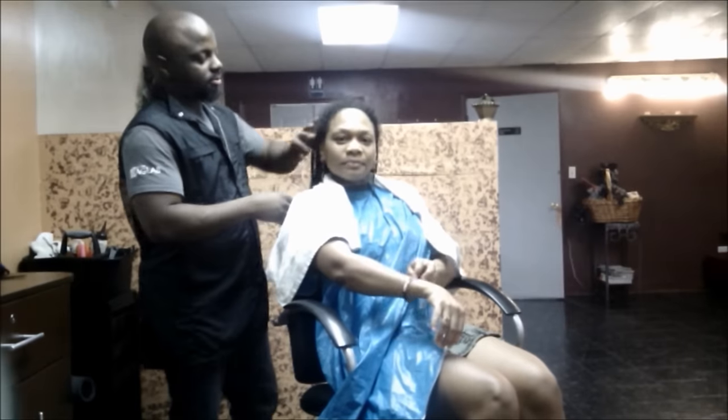Which y'all will see that. I got my hair retwisted. It's going crazy. And then he had put some crinkles in it. And then I got this side. You know, this side always been shaved. Y'all just probably didn't know that.